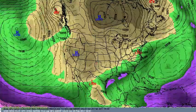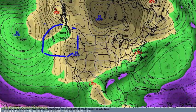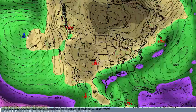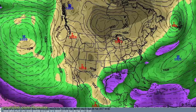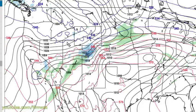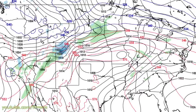Then it looks like those major troughs that are working through here after the 18th and 19th, we can see here that they don't have a whole lot of moisture to work with. So that should give California a little bit of relief after the next week or so. All right, so I think we're ready to head into the GFS, and let me get this set up here.